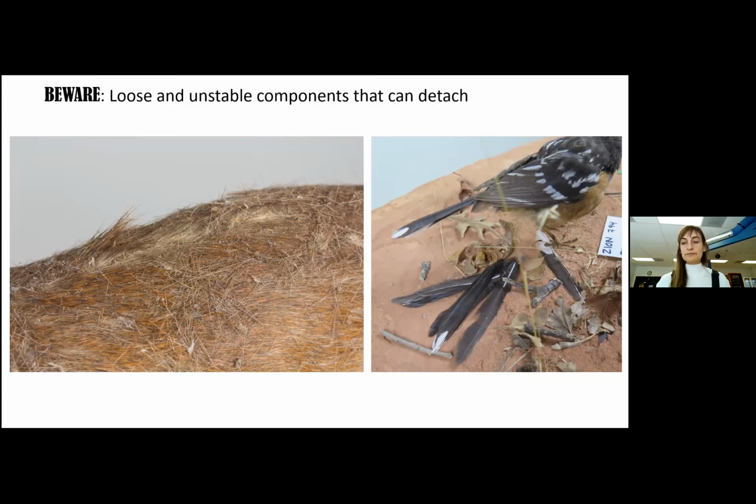On the bird example on the right, the feathers have fallen out and they're on the base of that because of pest damage, because they've been chomping at the base of it and then they just detached.